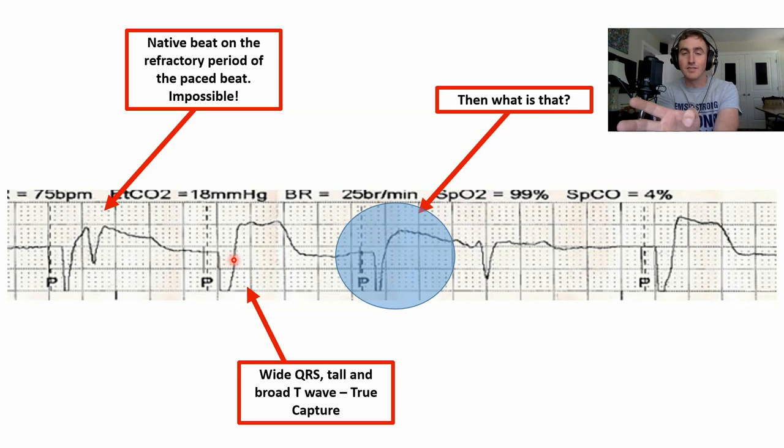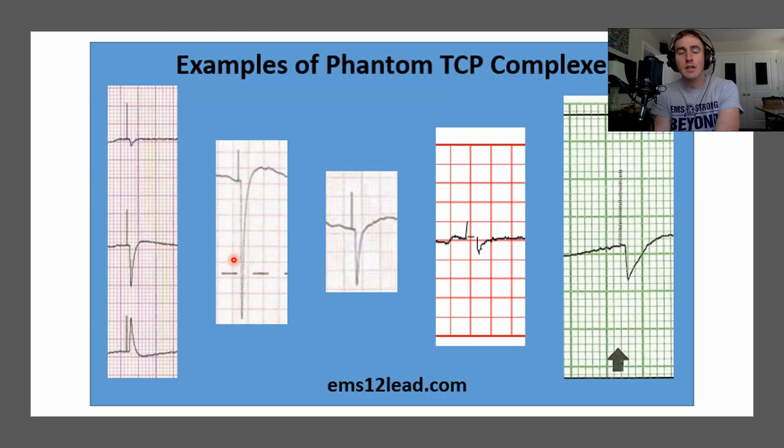Then what is this? I was going to say what it was, but what is this beat, right? Because it looks like what we would expect capture to look like. That is a phantom complex. This is false capture. And it's a phenomenon that a lot of people don't know about. They're not taught. And the simulations that we run using the rhythm generator don't do it justice.